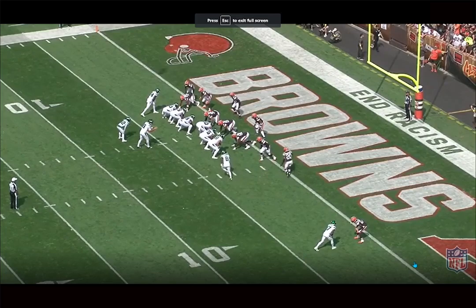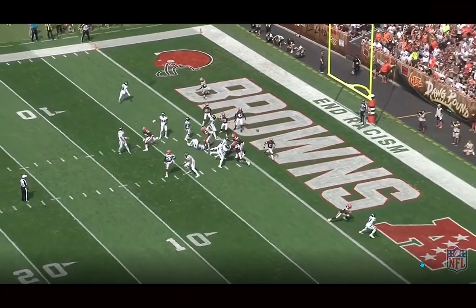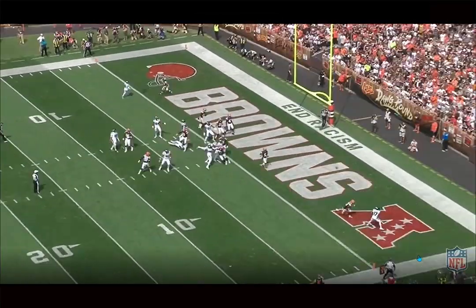I was a huge fan of him pre-draft, coming out of Ohio State, and this play right here translates from his skill set straight out of college. He was doing this all the time, running these fade routes. He's super sudden off the ball. This is where he really excels. One-on-one versus press, foot fire, look at him shake, violent hip break.